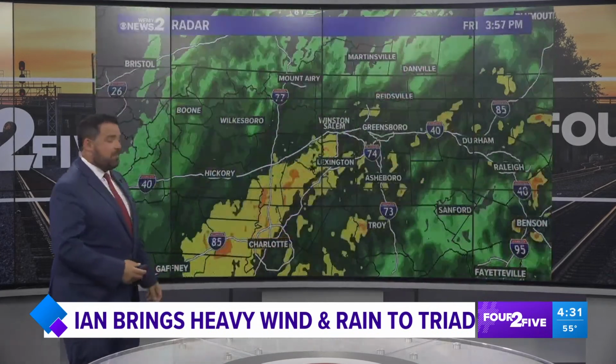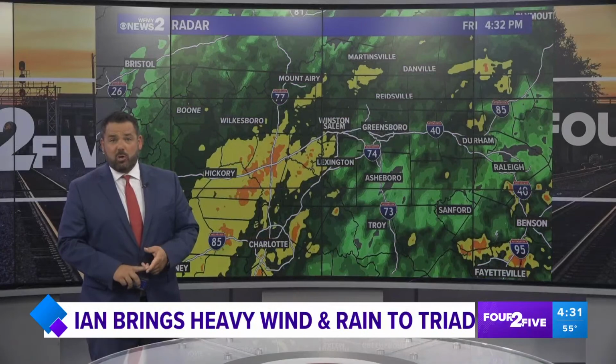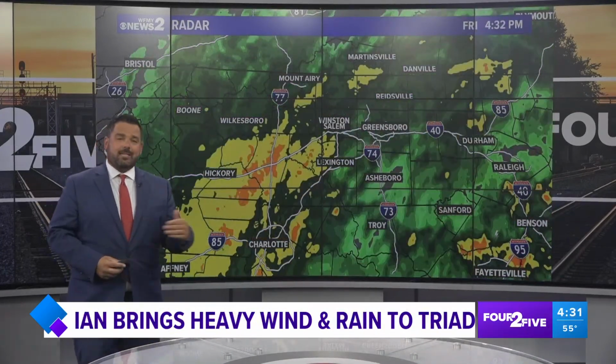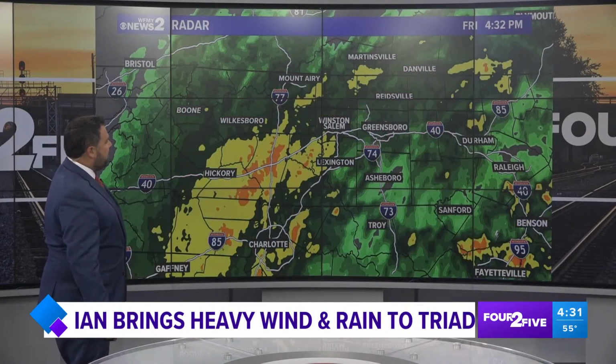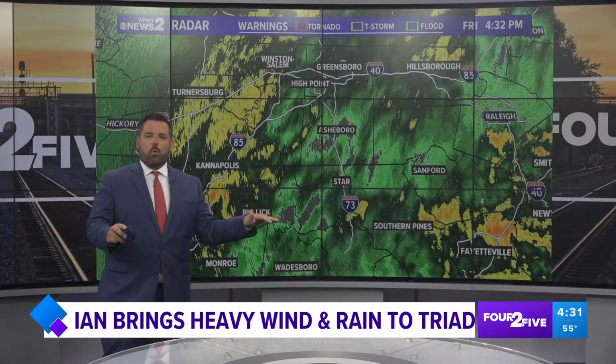The worst hit areas by far that I've seen in pictures and videos have been near Myrtle Beach, Pawleys Island, Brunswick County too, dealing with really bad water and waves as well. Our local radar looks pretty busy at the moment. There are breaks though in the action. This is not a constant wall of water here.